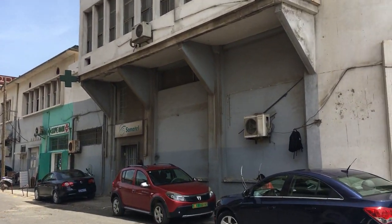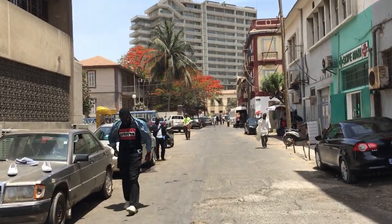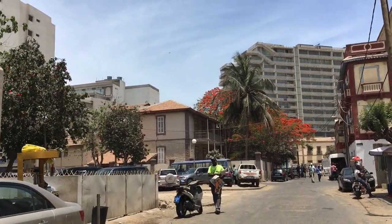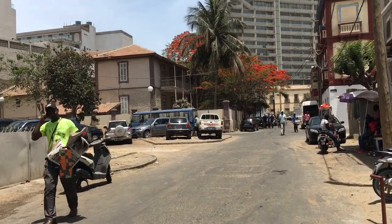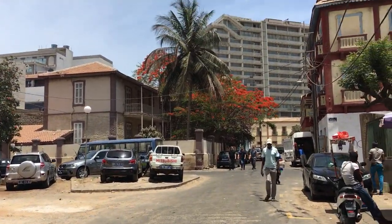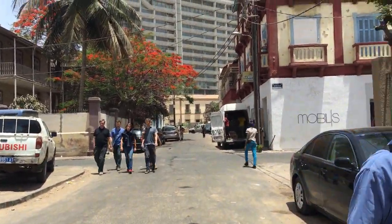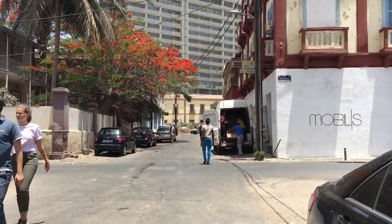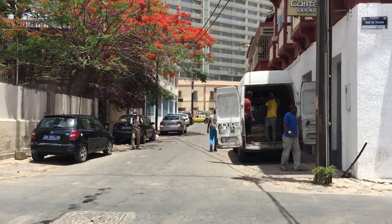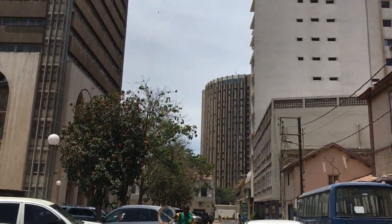And this is the post where I recently came to take my letters and mail. Maybe you don't know it, here they don't deliver the letters. If you have a letter, they put it in your mailbox. You have to come yourself and get it. So you have to come from time to time to check if you have mail.